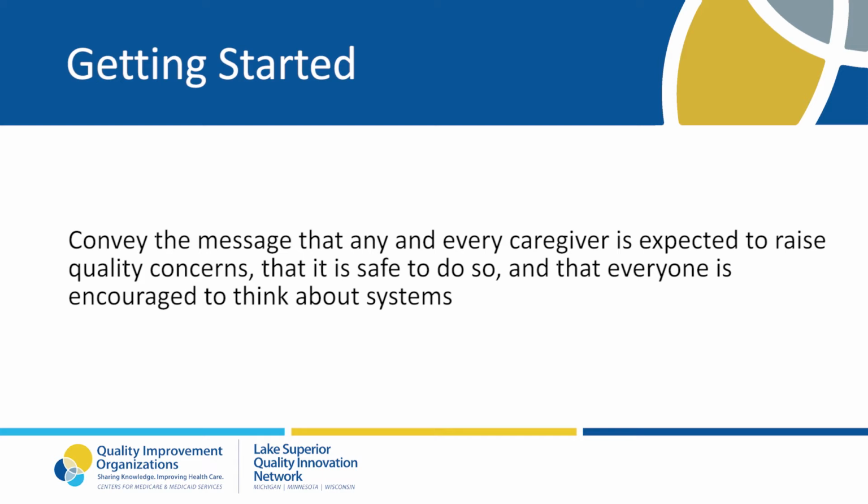Leaders must convey the message that any and every caregiver or staff member is expected to raise quality concerns, that it is safe to do so, and that everyone is encouraged to think about systems. When a mistake or an unintentional error occurs, staff must feel safe to report the problem immediately. Don't automatically punish for errors or mistakes, but instead look for how to improve the system to prevent problems from occurring. Guide and empower staff to solve problems.